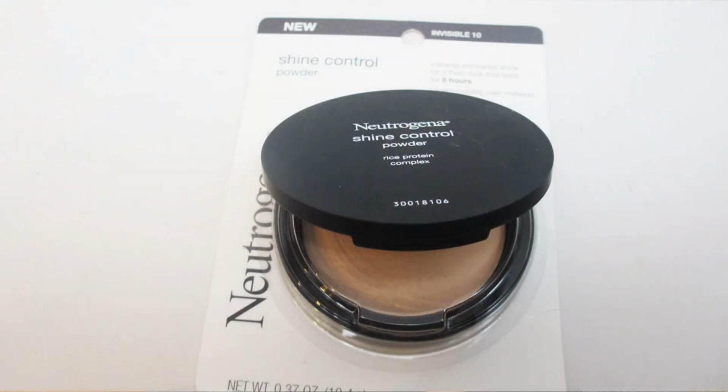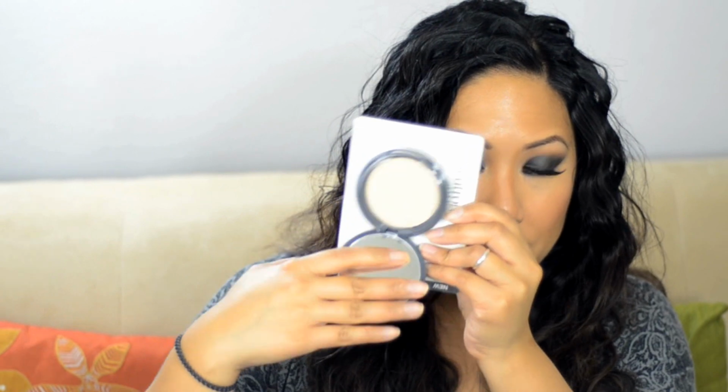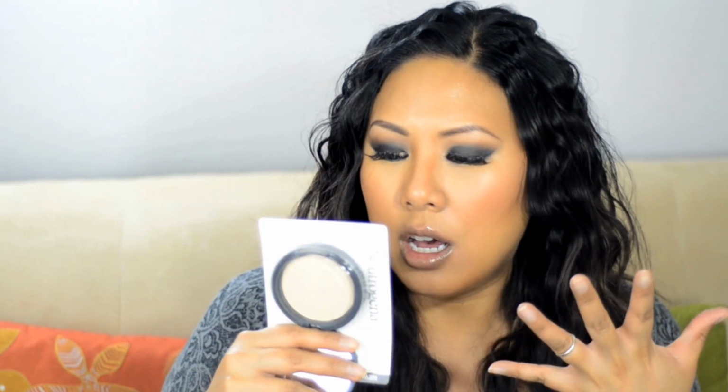I also got another powder, which is the Neutrogena Shine Control Powder. It says it's in the shade Invisible and it eliminates shine for up to 8 hours. So it's a nice thick compact with a mirror. And I really don't have super shiny skin, but I thought this would be a good translucent powder to touch up the T-zone where I would get a little bit shiny after a while. I thought this would be good to set under the eye too because it's translucent. I'm kind of rambling here. This might be great too if you want to throw it in your purse and you do have oily skin, as a touch up. So in my head, I was thinking that would be good for like a prom makeup tutorial type of deal.